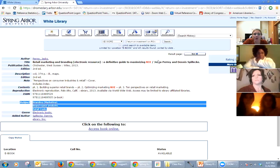What we've been doing so far is keyword searching, and when we search by keywords, it looks for what we tell it anywhere in this record that it can access. And when it's in a journal database, it will also look in the full text of the article. So basically whatever it can access to find what you've told it.